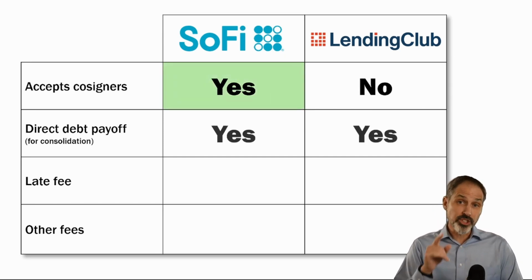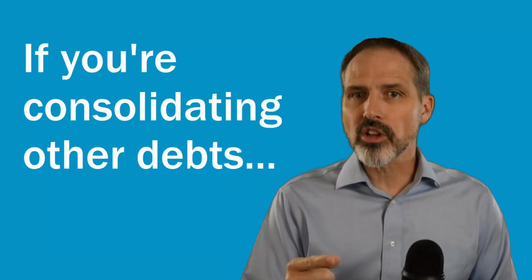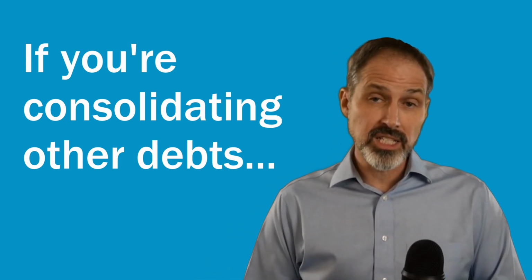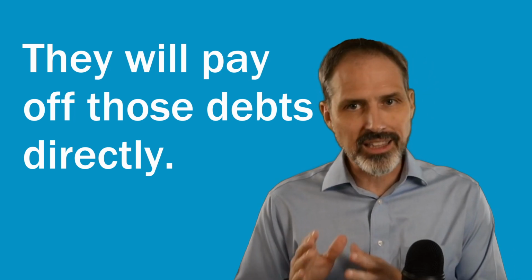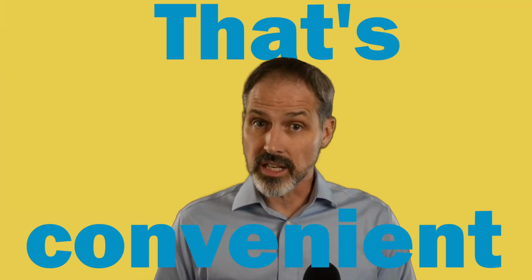Both companies will directly pay off your other debts if you use them to consolidate. What that means is that if you are consolidating, say, credit card debt with a personal loan from one of these companies, they will take the proceeds and pay off those other debts directly. That means you don't have to take the money and then pay those debts yourself. That's really convenient. But there's another reason I think it's important.